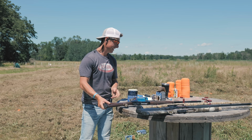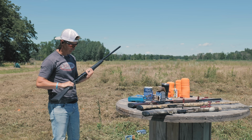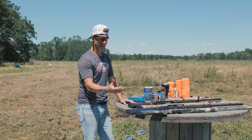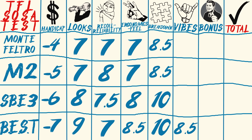Oh man, the Ethos Cordoba. Feels great in the hand, swings really well. The weight balance ratio is nice. I'm gonna give it a solid 8.5. A little lighter recoil, which you're probably not gonna accomplish out of an inertia gun, would be ideal. I'm gonna give the Super Black Eagle 3 an 8, slightly less than the Cordoba Best.